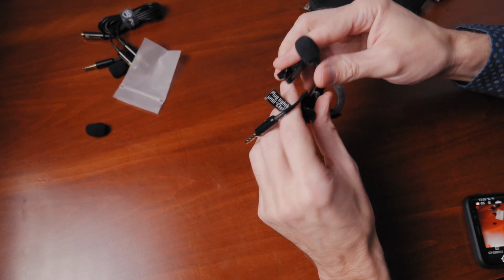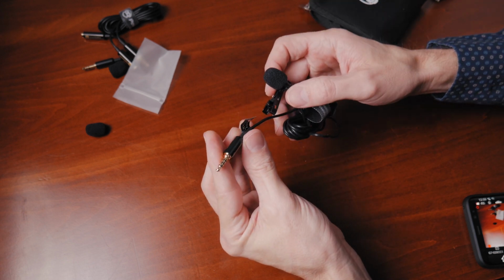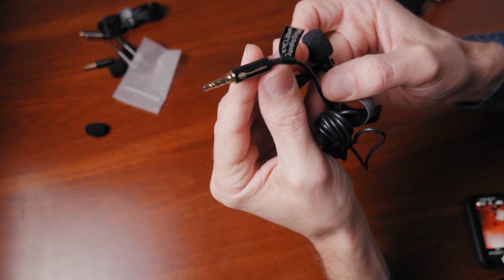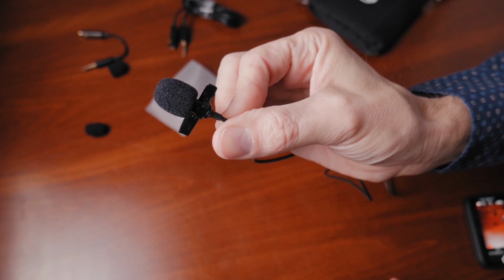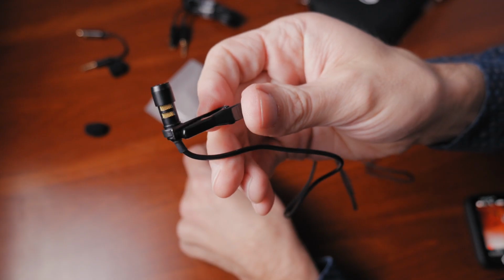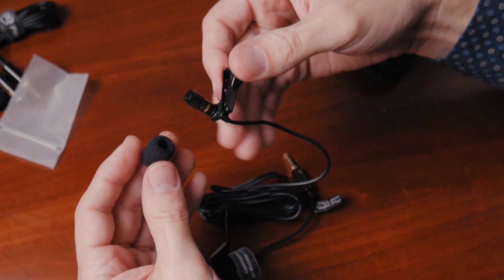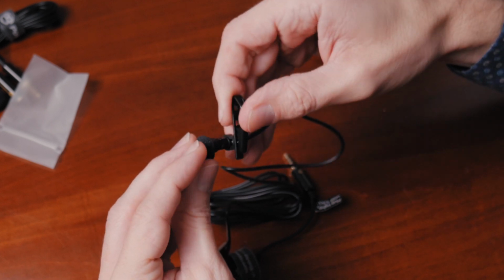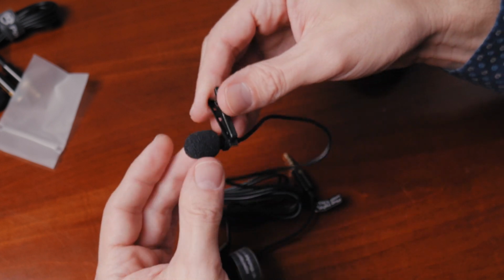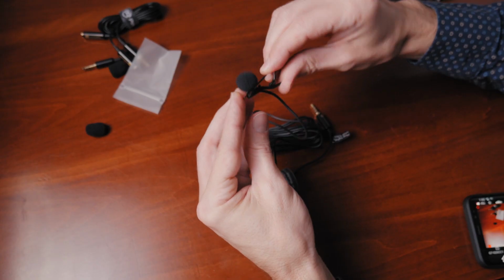It's packaged up pretty nice. The cables seem to be pretty decent quality. The connector looks nice and solid. Yeah, no, definitely this mic is a fair amount bigger than the Sennheiser ME2, but it's still a lav mic. It might be a little harder to hide this, but I don't think we're going to have much issues. I think it'll be fine.